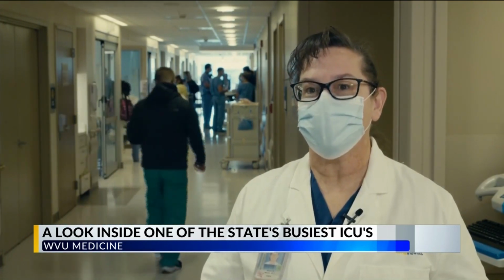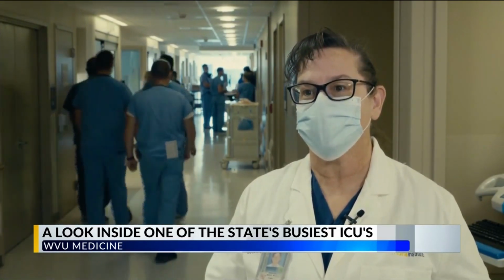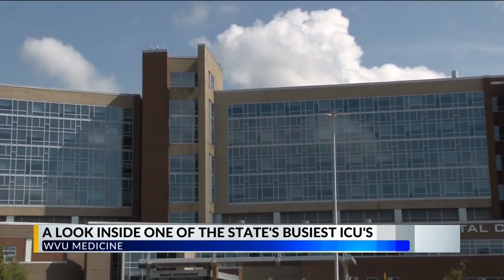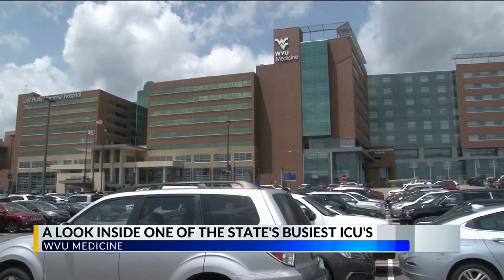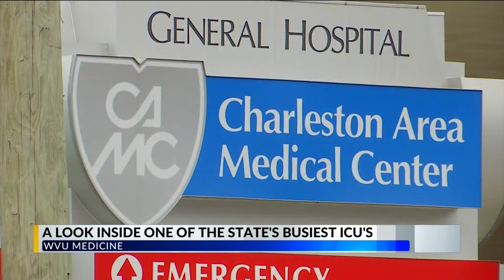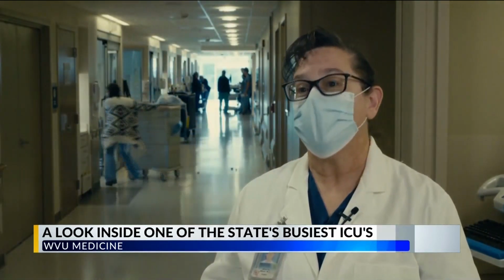The state for a long time has relied then on the ability to be able to get patients out of those critical access hospitals and get them to larger community hospitals such as UHC or Berkeley, and then eventually, if they need tertiary care, get them onto the larger centers such as WVU at Ruby or CAMC. Getting patients to the level of care that they need is taking time. Being able to get those patients to the higher level of care has been encumbered in what used to be a couple of hours is now sometimes 3 to 8 days.